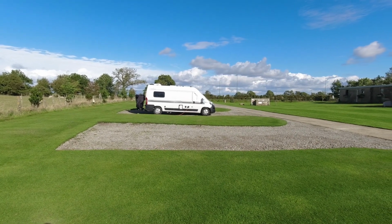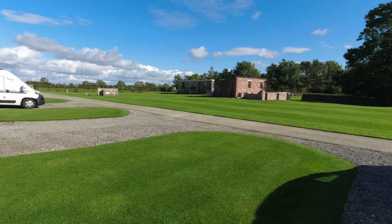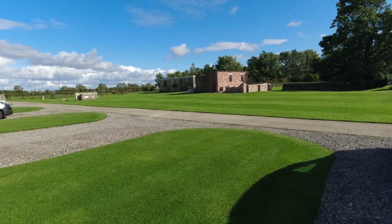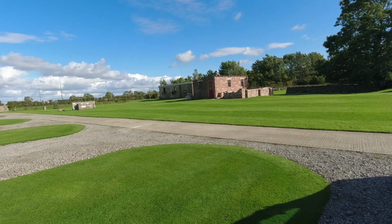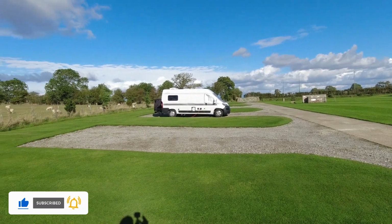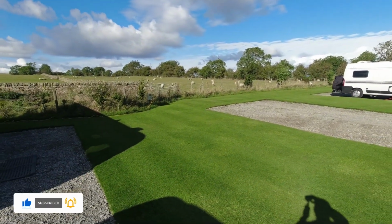This is one of the best manicured sites I've been on. It's a work in progress. He's been doing it since 2014. Most of it's been done by himself. What a beautiful little site this is, just off the A66.